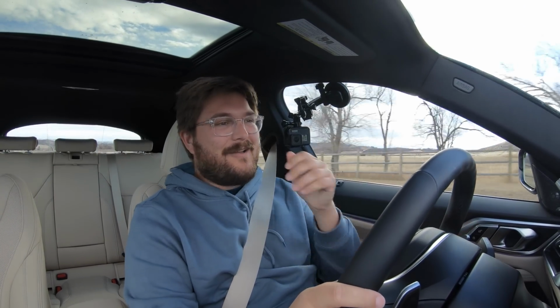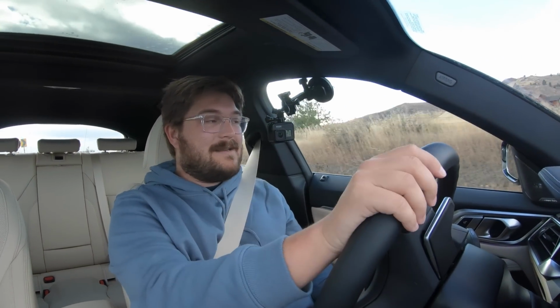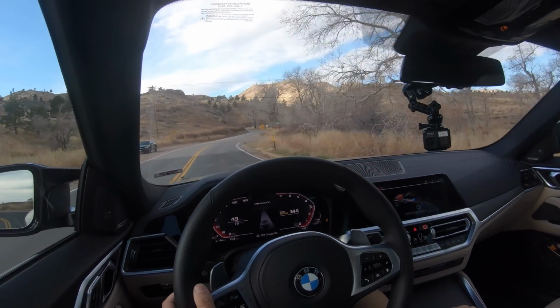Oh, screams and runs. Wow, that's strong performance. It's amazing the totally different type of character that this engine has, just based off of the shifting characteristics and the exhaust noise, compared with the 540i and even the Supra that had a similar or almost the same engine, if you will. Now we're starting to get some pops and crackles out of the back.